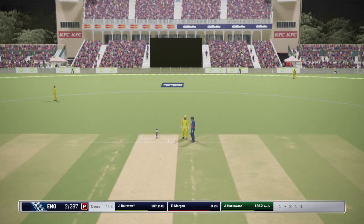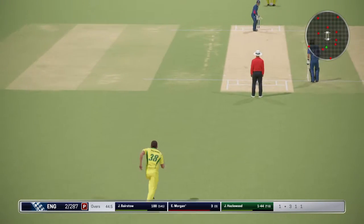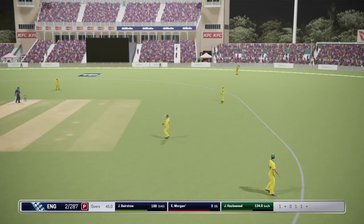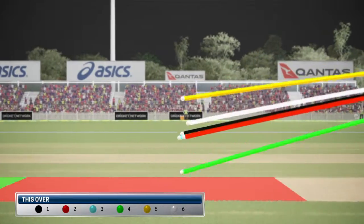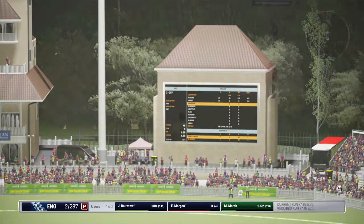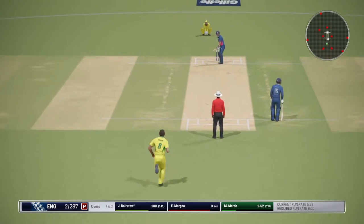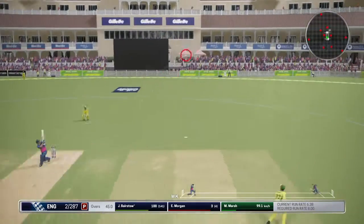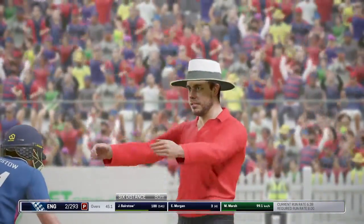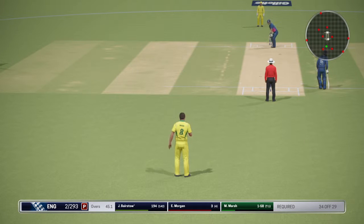Yes. Wins the over. England, 2 for 287. Yes! That goes sailing into the crowd. I wonder how the bowler will react to the last delivery being smashed to the boundary.